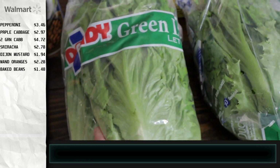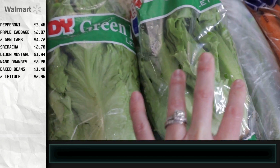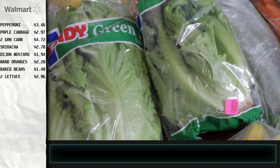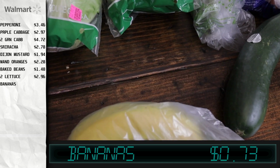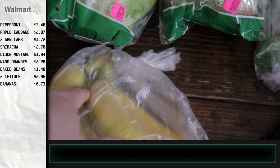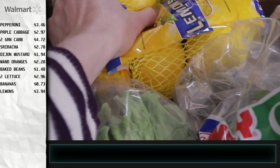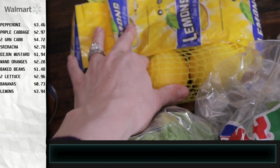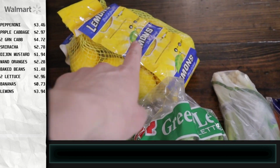Got some of this green leaf lettuce because I'm gonna make some fresh salads, which will be nice, even if it's just a little side salad. Have some protein with it and some toppings and sprouts I wanna do and stuff like that. Got some bananas for the kids. We haven't had bananas in a while, and it's kind of hit or miss as to whether or not they like it, but got some of those. Got some lemons because I'm going to juice these and then freeze the rest, and I think I'm gonna get some more at Costco. So that's the plan for that. I'm gonna juice them and then freeze them.